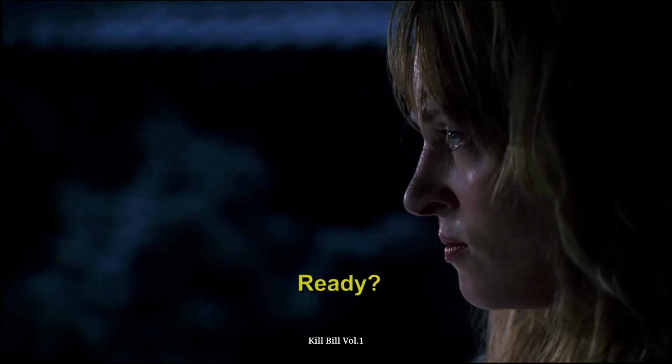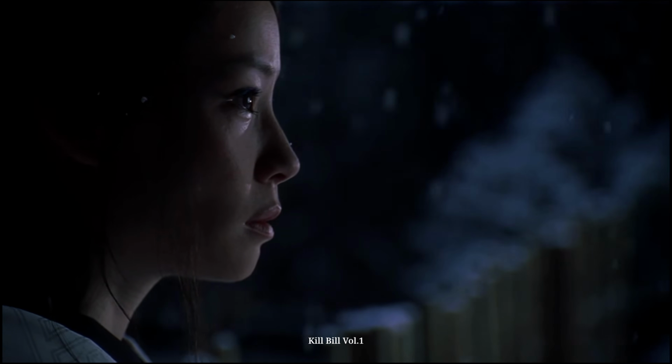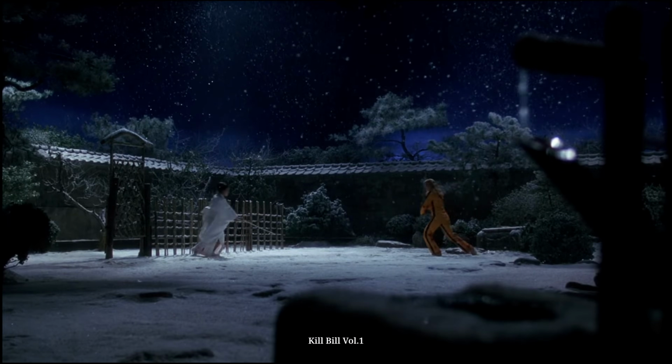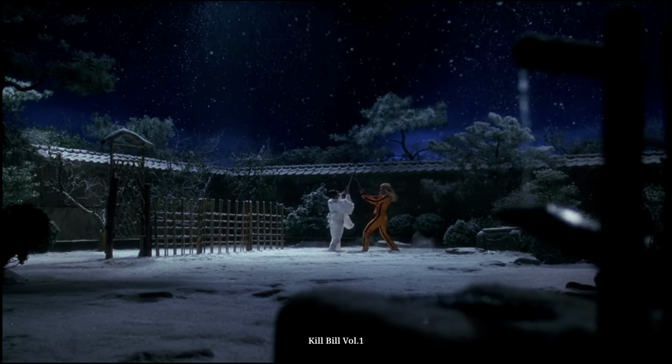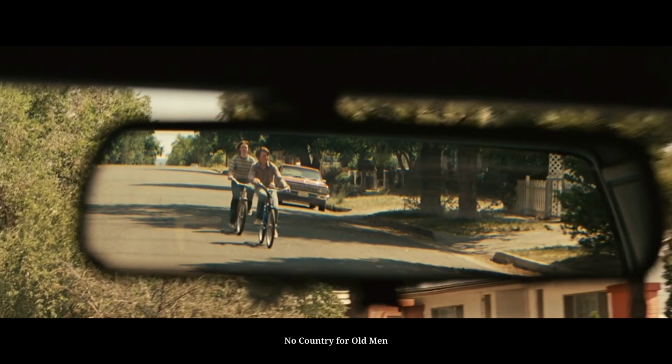We've all seen those intense moments in films where the absence of music creates an almost unbearable tension. Think about the famous scenes in Kill Bill during the showdown at the House of Blue Leaves, or the intense silence in No Country for Old Men that makes you hold your breath.